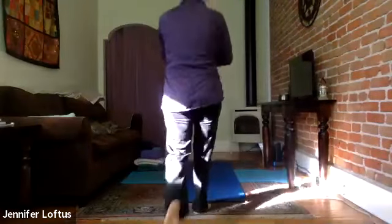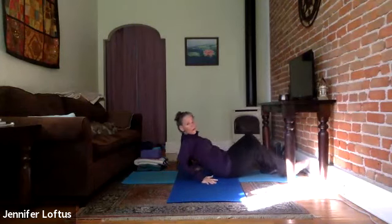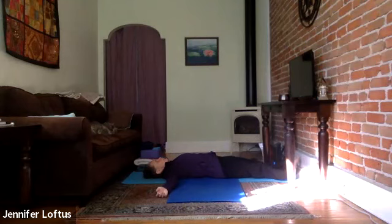All right, so let's come to lie down on your back. Feel a sense of ease. Rest in your breath here. So as much as you can, see what it feels like to stay in the rhythm of your breathing. Relax your legs, soften your knees, soften your shoulders.